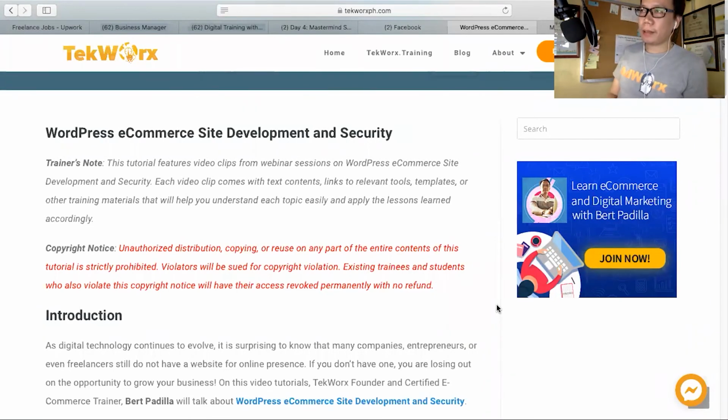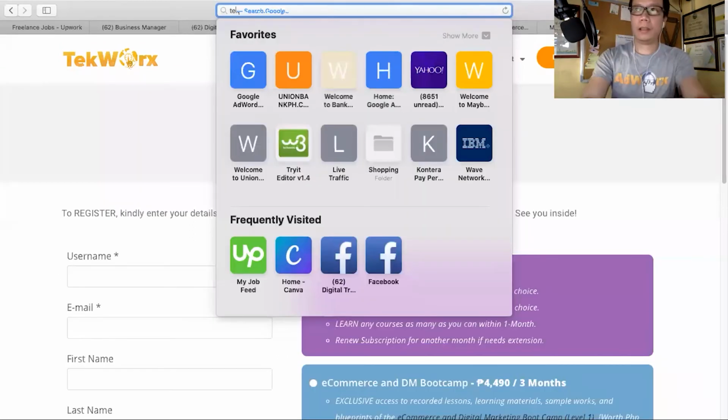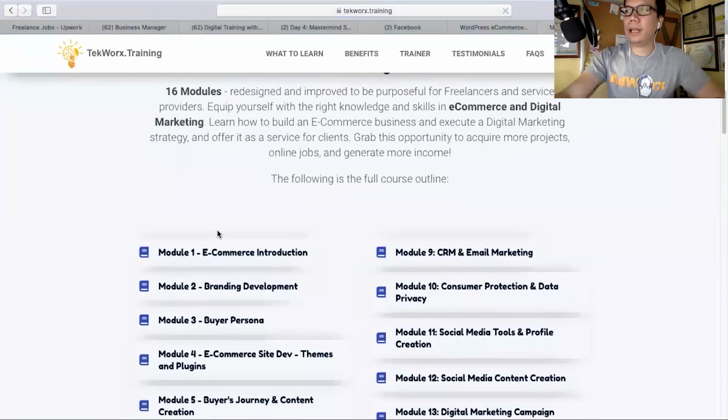Mm-hmm. Which lesson is that? Hindi siya ad placement on the website. It's basically the Google Ads, you are referring to the Google Ads lesson? Yes. Okay, so let me just pull the lessons. The lesson on Google Ads, this one.